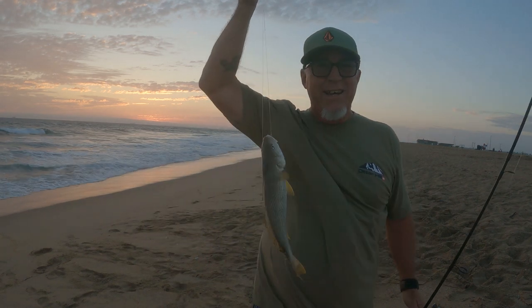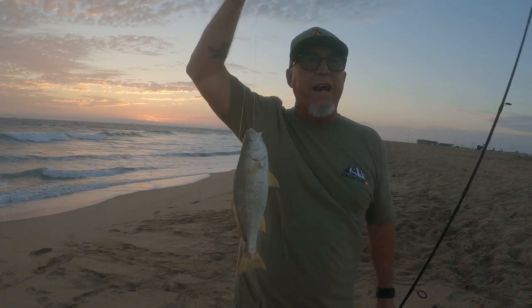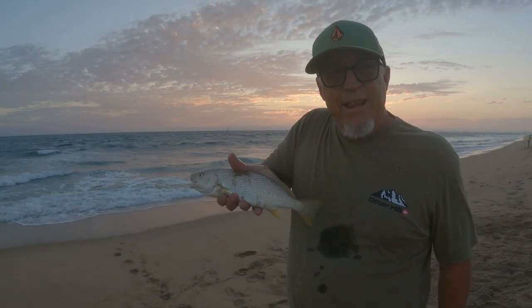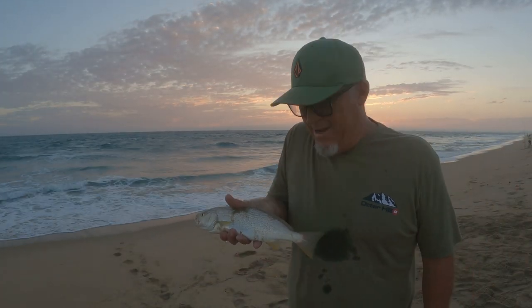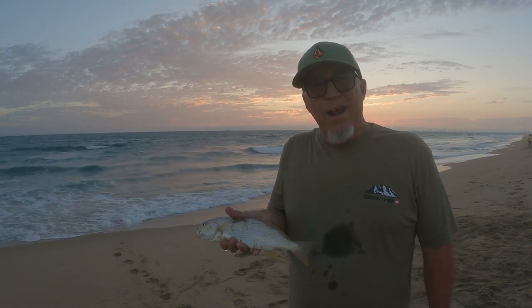Here you go, guys. This is why we did it. Caught a fish, what a night. Okay, guys, that's how we're gonna end our night. Another little yellowfin croaker. That was fun. Let me get this thing back in the water.